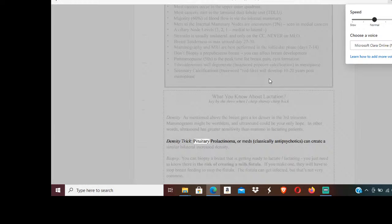Density trick: a pituitary prolactinoma, or meds, classically antipsychotics, can create a similar bilateral increased density. Biopsy: you can biopsy a breast that is getting ready to lactate. Lactating, you just need to know there is the risk of creating a milk fistula. If you make one, they will have to stop breastfeeding to stop the fistula. The fistula can get infected, but that's not very common.